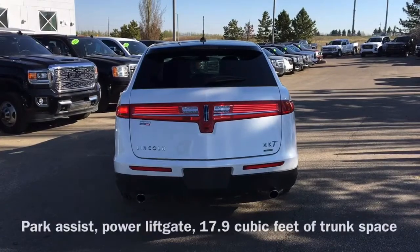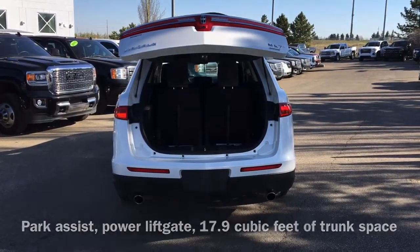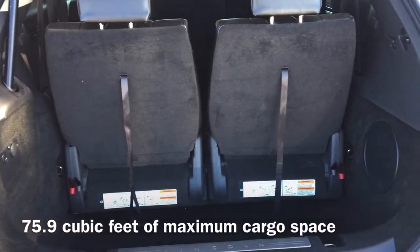Moving to the back of the vehicle, we have our park assist sensors, as well as a power liftgate that gives us access to the 17.9 cubic feet of trunk space, which expands up to 75.9 cubic feet with the rear seats folded down.